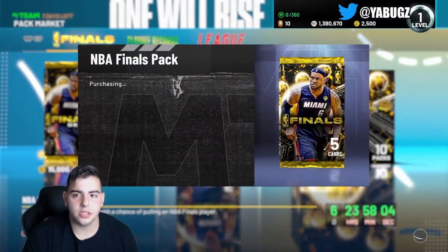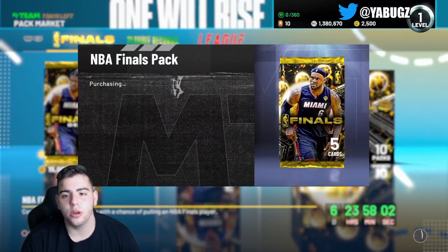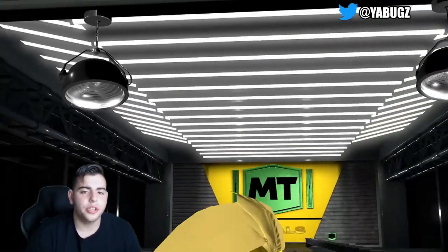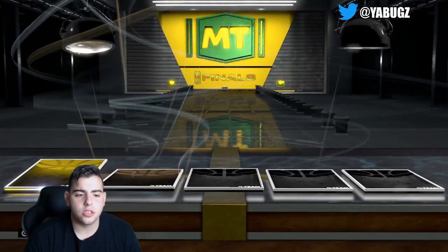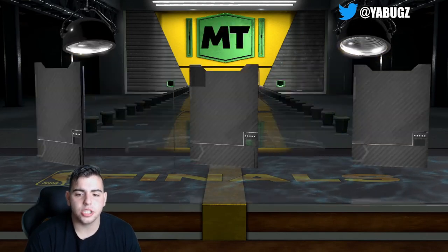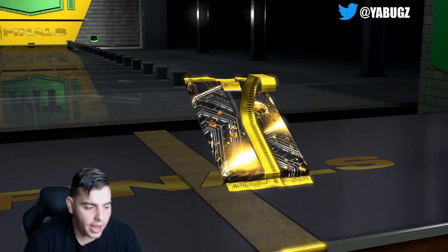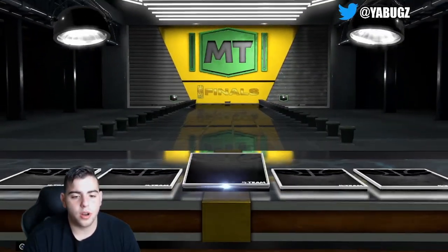Let's get into the 10,500 ones. We got a lot of these bad boys. We got about, I would say, 200,000 MT worth of these bad boys. So hopefully we can pull some heat. And in this one, we get a Sapphire. And is it a collection guy? It's Tom Heinsohn. So that's pretty good right there. We want to see some flashing. That's the move, guys. We want to see some flash.